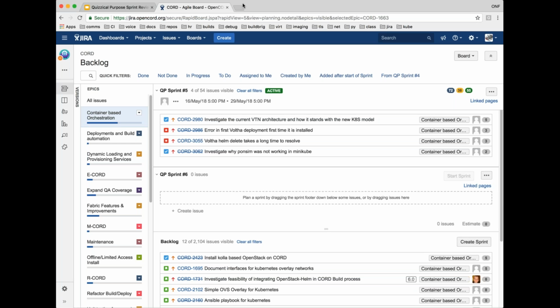The second one, 2986, error in Volta deployment. I don't have a perfect solution, but I reduced the number of commands that are necessary to run from 3 to 2, and removed the need to delete the first Volta Helm chart. So I think it's reasonable progress.